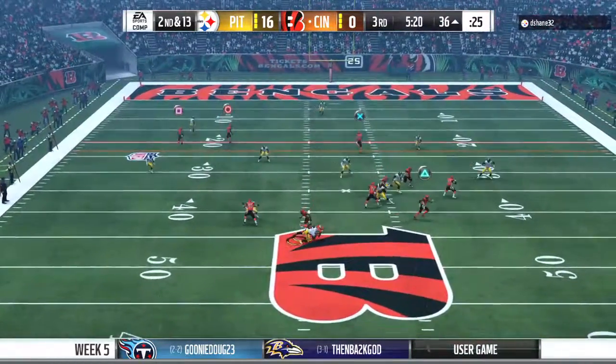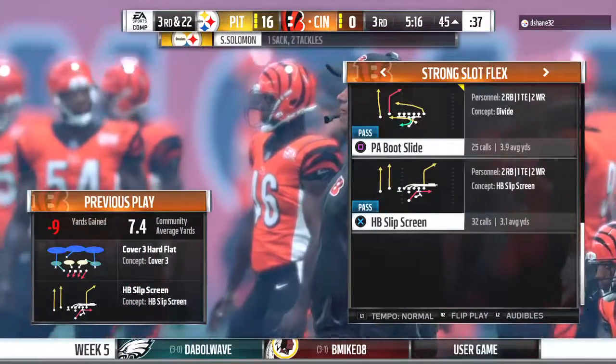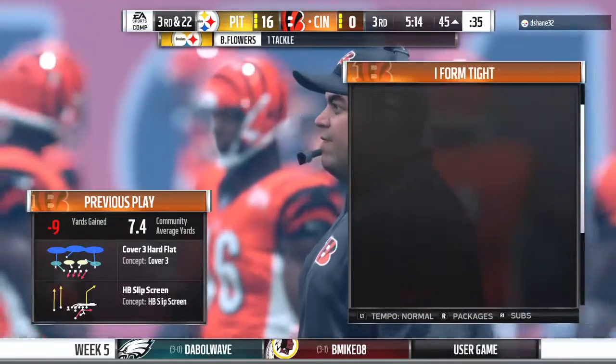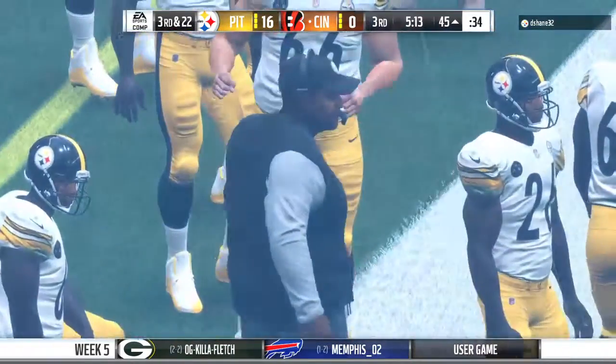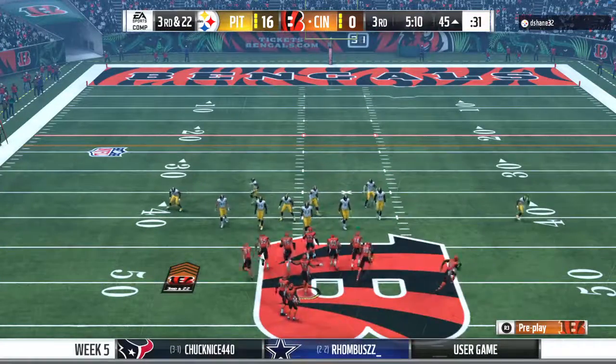To throw on second down, Martinez. And the Steeler pressure too much here. He's going down. Well, the beauty of screen passes is they take a little time to develop, and they can often hit big. But sometimes they take too long to develop, and sometimes you get sacked.